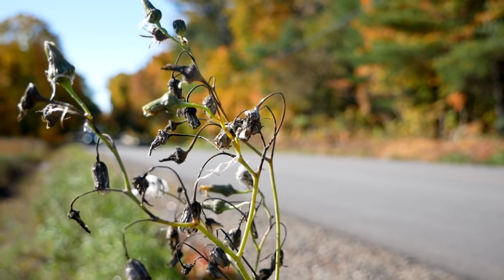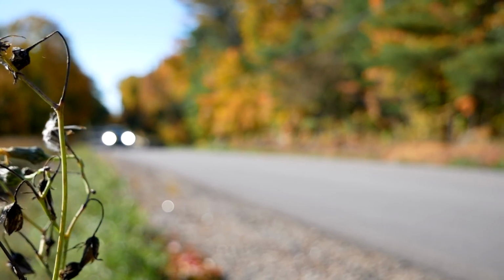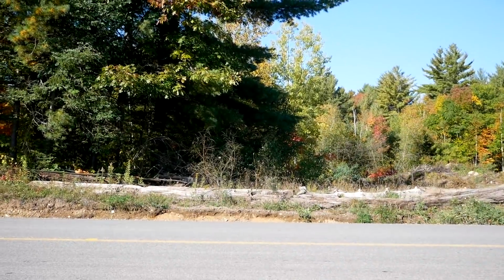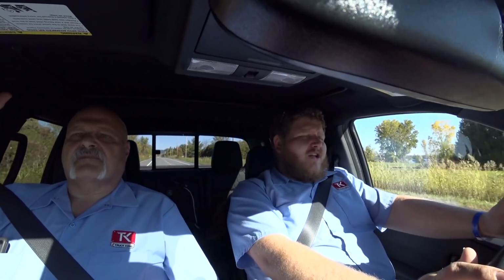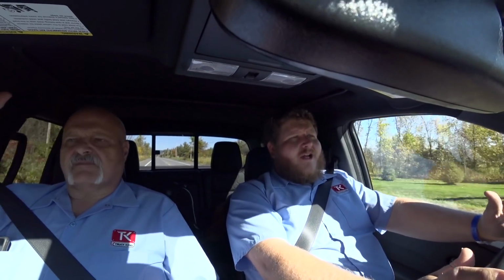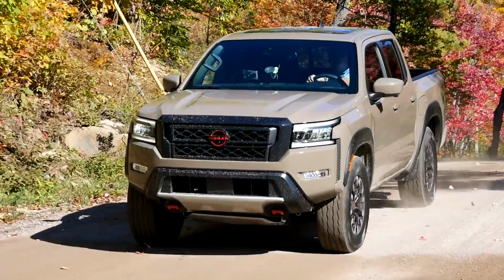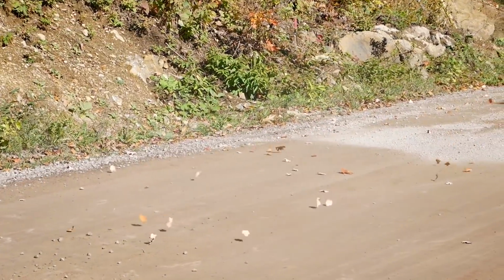And if you want to know how it stacks up, the Tacoma here in Canada also starts at 40. The Ford Ranger undercuts it a little bit, starting at about 36. But you know, if you do talk about that $40,000 number for a base truck, Nissan is actually right there with their competition. So we've spent a couple of hours with this Frontier today.